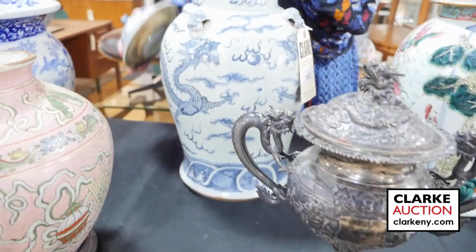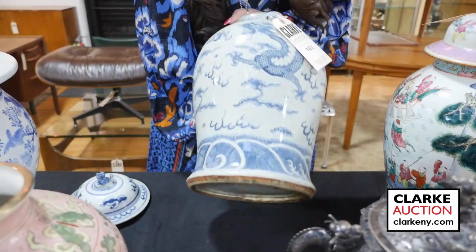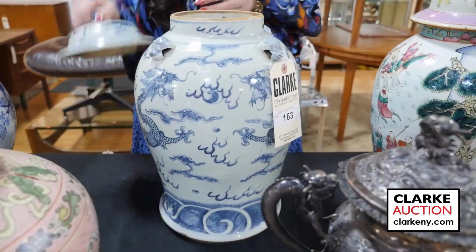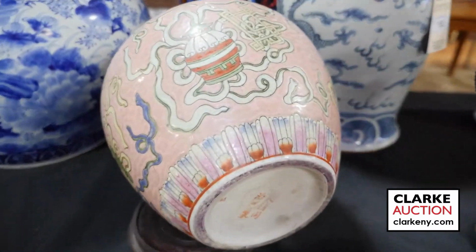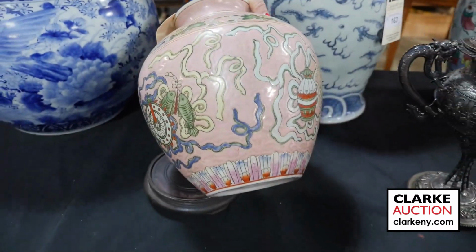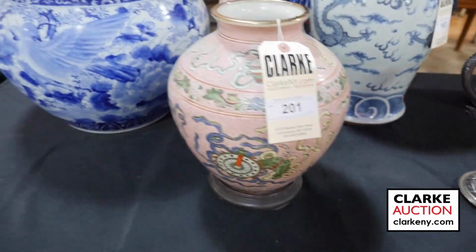Chinese blue and white. So again with dragons, flames, ruby clouds, flaming pearls, etc. And here we have from one of our Walk-in Wednesday appraisal days. This displays, it's Chinese, enamel decorated Famille Rose with a pink ground, and this displays all the 8 immortal items. So that's what makes this nice.